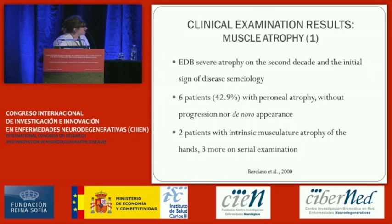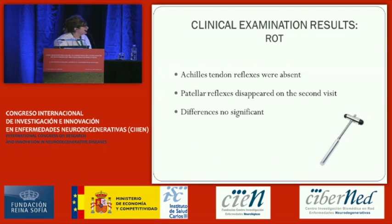etiology. 6 patients showed peroneal atrophy, without progression or appearance in the rest of the patients. In upper limbs, 2 cases show intrinsic musculature atrophy of the hands, and after 2 years of monitoring, the atrophy appeared in 3 more, especially in interossei muscles. Achilles tendon reflexes were absent in all patients at baseline, and only 1 patient showed patellar reflexes, but this reflex disappeared on the second evaluation. However, the differences were not significant.